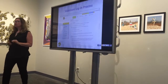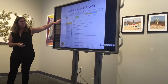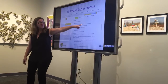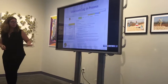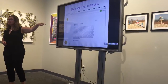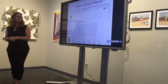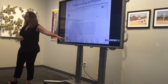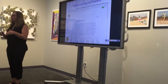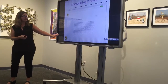The Slide Room login process is really quite simple. You're going to start at the Arts and Sciences website, go to Apply here, where it says click here. It's going to take you out to that application. Once you get here, it's going to still have the Arts and Sciences logo, so you're going to know that you're at the right place once you go into Slide Room. If it's your first time, you'll need to sign up so that they create your information of who you are. Otherwise, if you've been to Slide Room before, you can just log in to be able to access the application.